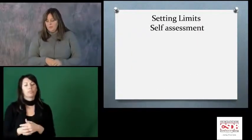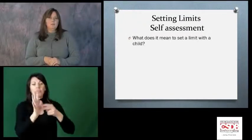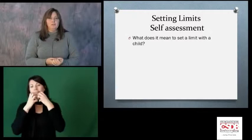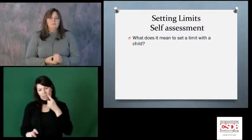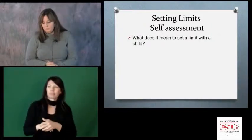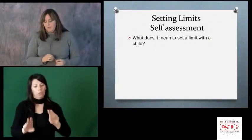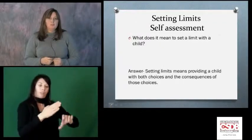The last one is, I just want you to think about what it means in your family to set a limit with a child. And like I said, every family is different. Every family has different value systems. So what does it mean specifically for you personally to set a limit with your child? And all of your answers may be different. I like to think that setting a limit means providing a child with both choices and consequences of those choices.